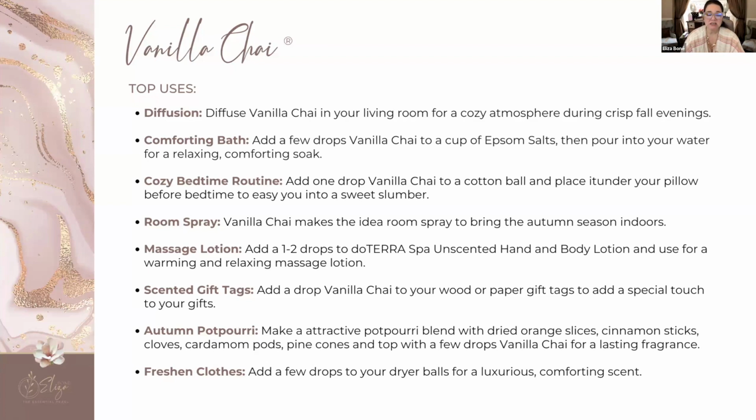Orange slices, cinnamon sticks, cloves, cardamom pods, pine cones, and then just top it with a few drops of vanilla chai for a lasting fragrance.